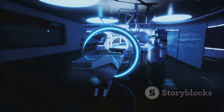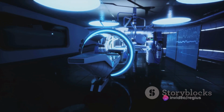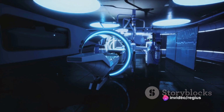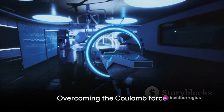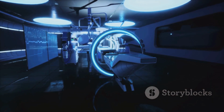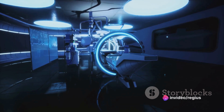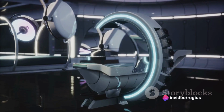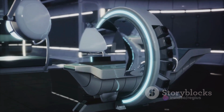You see, nuclear fusion is a bit like trying to force two positively charged magnets together. They naturally repel each other. This is the fundamental challenge we face when we talk about nuclear fusion. To make the fusion happen, we need to overcome this electrical repulsion between the positive nuclei of the light atoms we're trying to fuse. This repulsion is a result of something called the Coulomb force, a fundamental force of nature that causes like-charged particles to repel each other.